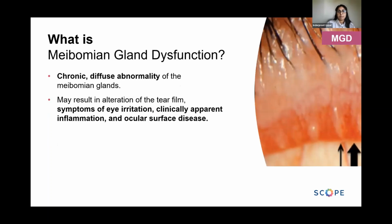And then we've got Meibomian gland dysfunction, and that's to do with those glands on the eyelids, and they can become blocked, or they can just have really poor quality lipid inside of them as well.